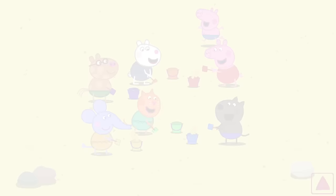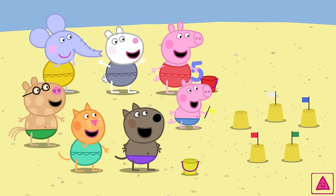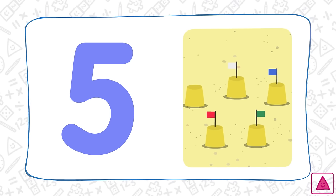Peppa and her friends are at the beach. They've made 5 sandcastles. Can you find the number 5 here? Yes, that's right. It's between Peppa and her bucket. Here it is, the number 5. What's this number? That's right, 5. Well done, you did it.